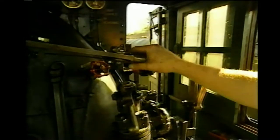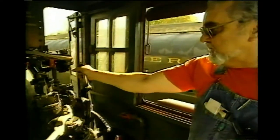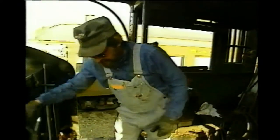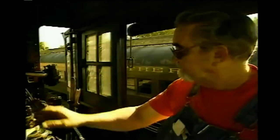This is the lever that makes it go. This lever here makes it go forward when it's down like this, and it makes it go backwards when I pull it back like this. Normally when we're running, grab a shoulder pull like this and reach and step on the lever and go ahead and throw it in. This is the handle that controls the brakes on the cars, if we had cars coupled to us. And this is the whistle. All aboard!